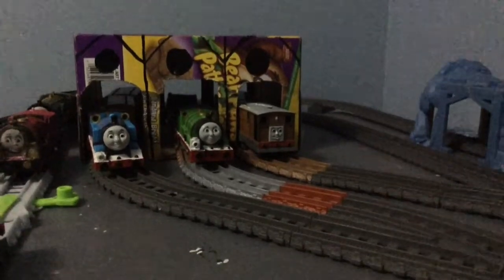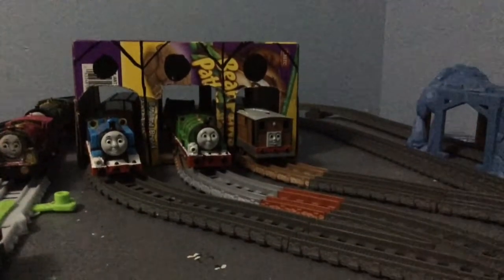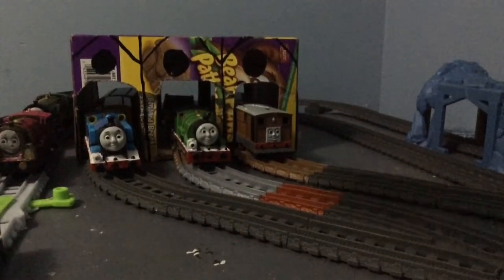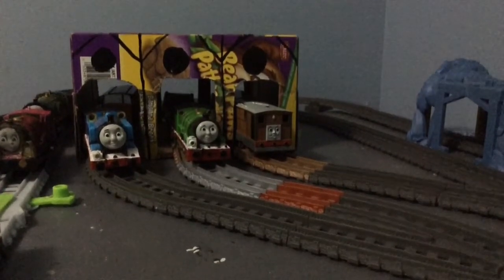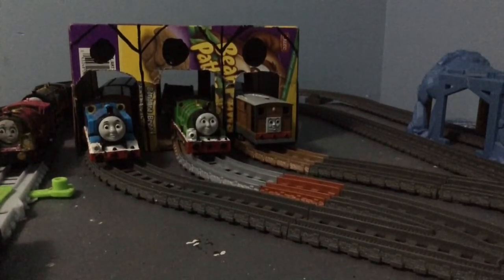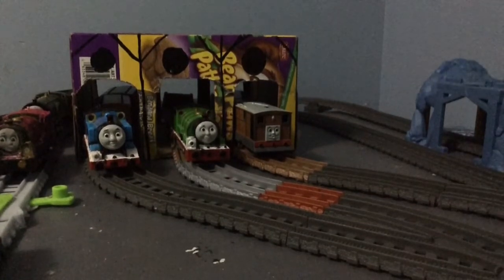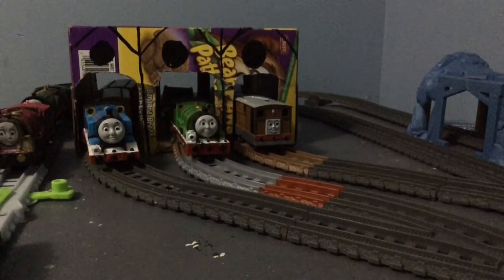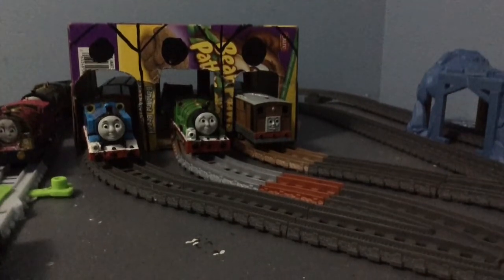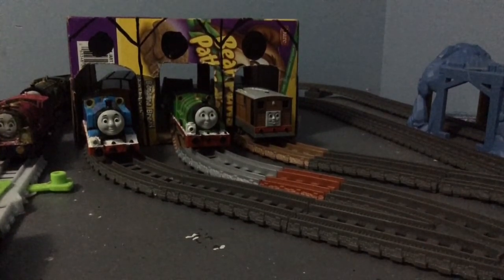I've got another unboxing. So, this one is actually quite a surprise. Remember when I reviewed my motorized Thomas and Clarabel back in December? I said in that video that I have a second Christmas gift coming after Christmas. I probably said it would arrive on January 26th, but it actually arrived way later. It actually arrived today. So, without further ado, here's a surprise.